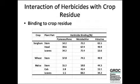If we looked at wheat, we only had stem. We can see that, again, pyroxasulfone bound the least, followed by atrazine, and then metolachlor was bound the most. And then if we looked at maize, again looking at the stem, cob, and leaves, similar to what we found with the sorghum, pyroxasulfone tended to bind more to the stem than to the cob or the leaves. It bound very, very poorly to these. Metolachlor didn't make a lot of difference, and atrazine, again, we found more bound to the stem and less to the cob or the leaves of the species.